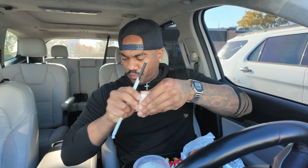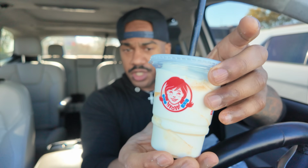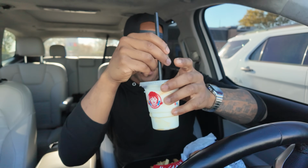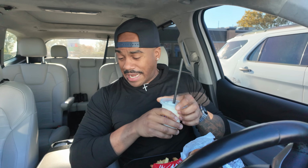We got this shake. So let's get to the shake. Again, this is their paper straws, man. Pineapple under the sea Frosty, vanilla Frosty with a pineapple. There's a lot more on the bottom, so I hope I get enough. Bro, I can't even get to this. I'm not joking. I'm gonna scoop this. This is the thickest Frosty I've ever had in my life.